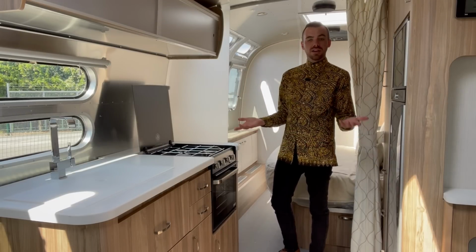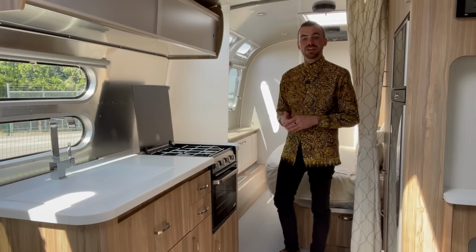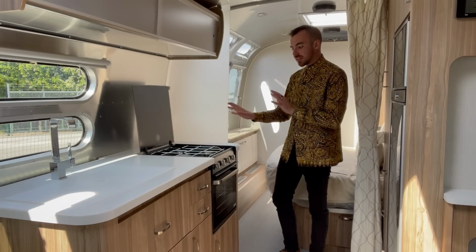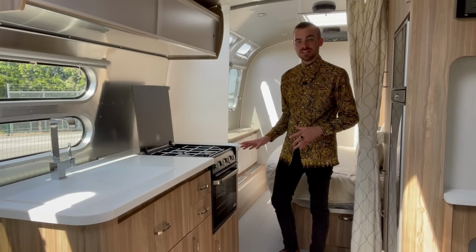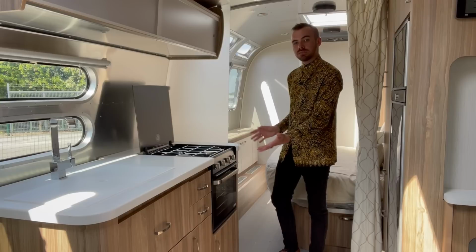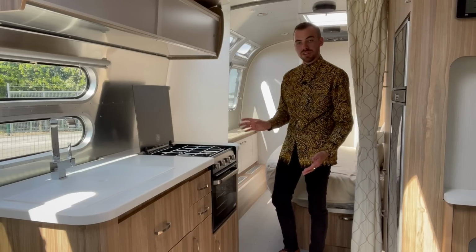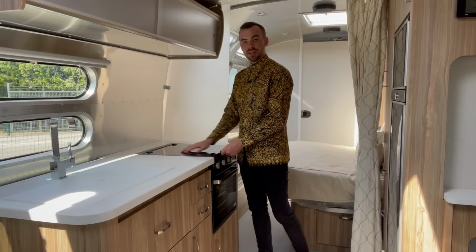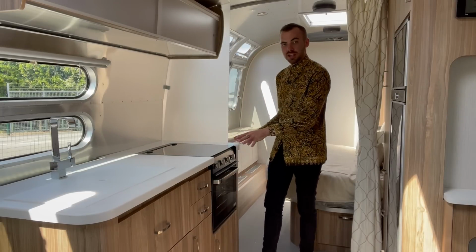I can't think of any particular time in my caravanning life where I've used the grill and the oven at the same time. So to me, this isn't a cost-cutting exercise at all. It's a neat small unit that maximizes the worktop space and makes clever use of the units below. The top is the usual hinged glass cover that we are used to. But that's the kitchen on this side.